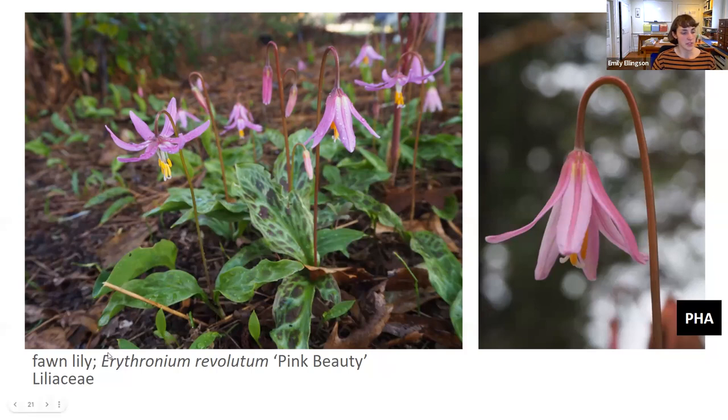So the fawn lily, which is native to the Pacific Northwest, Western United States, is something that we have at Poly Hill that you can see in the playpen. We have a cultivar called Pink Beauty, but you can note the similarities of the anthers and the mottled leaves, although this is a little bit wavier.